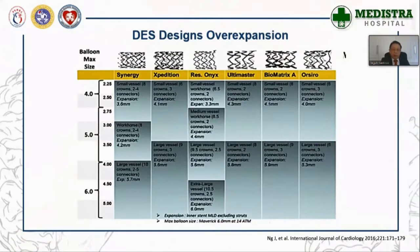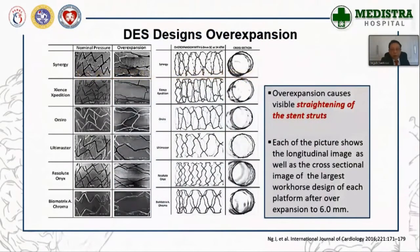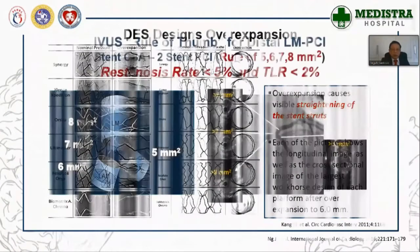But if the stent is overexpanded, then we may have a problem of stent fractures and also plaque prolapse, because the stent cells will be oversized. Shown here, overexpansion may cause straightening of the stent struts and widening of the struts, and this may induce plaque prolapse and also incomplete or insufficient drug distribution, especially in the center of the cells. So we have to consider this.